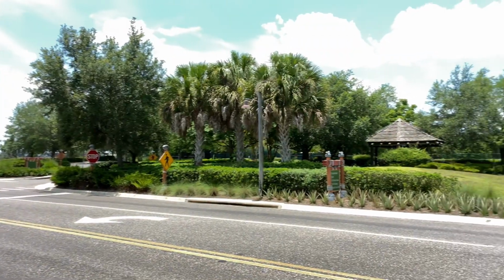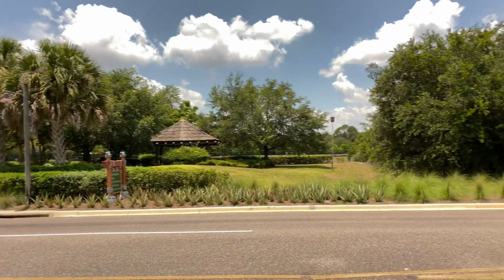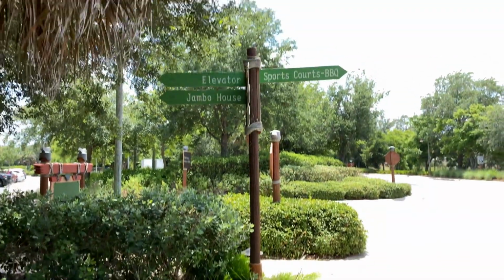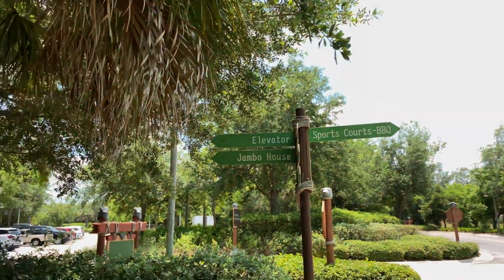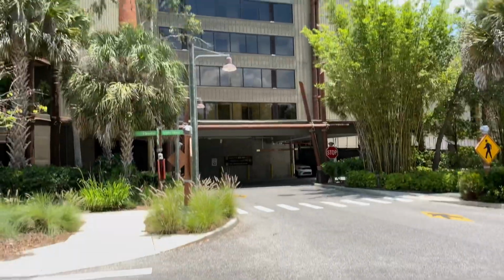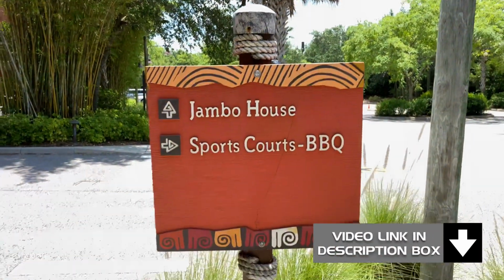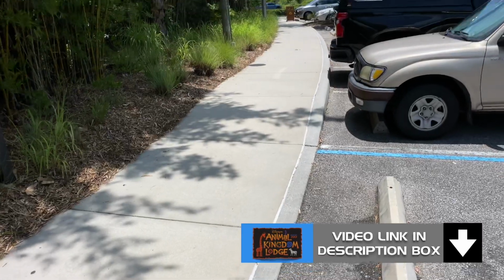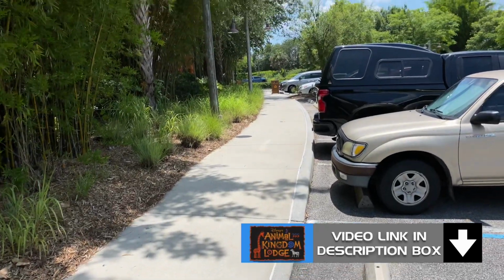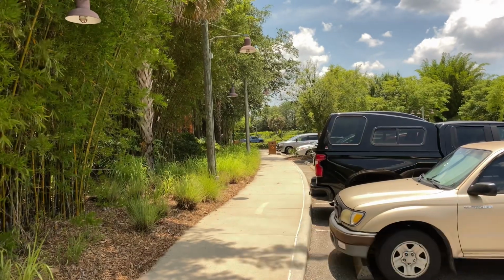Just across the way are the sports courts and barbecues, but we'll come back to that in a moment. Over to the right-hand side are the sports courts and barbecue, but let's go see the walkway to Jambo House. There's Kidani Village again. Just up ahead is the Jambo House. And here's the pathway that goes there. It's just a short walk over to Disney's Animal Kingdom Lodge, Jambo House, if you follow this pathway here.